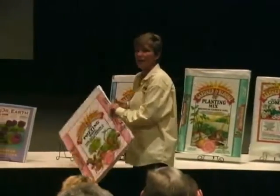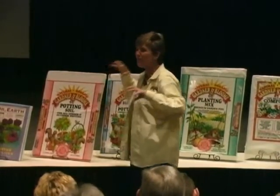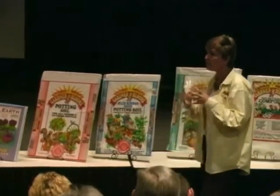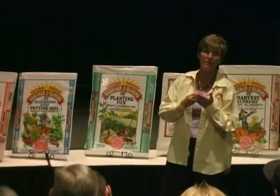I find that the organic potting soils are somewhat of an emotional product. When people put their hands in it, once someone figures out how to grow plants with a particular potting soil, they're going to seek that same potting soil out.